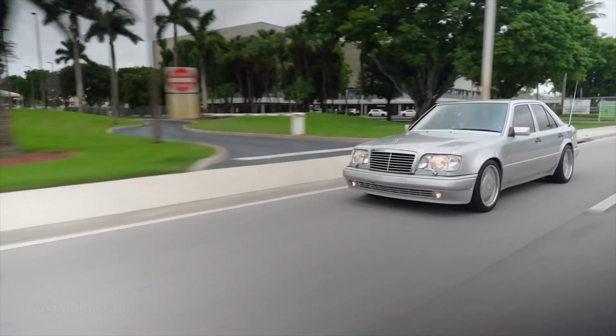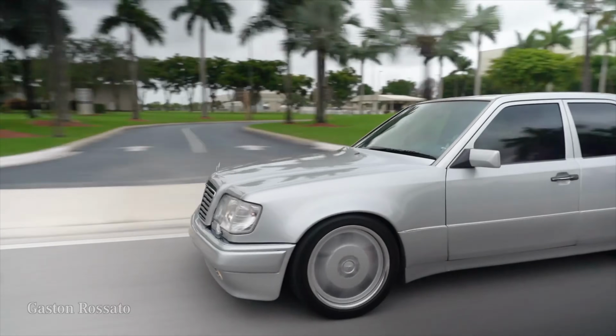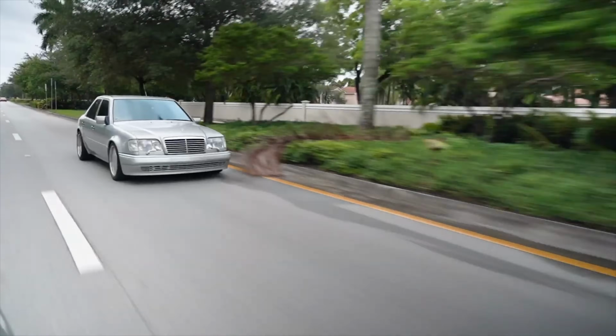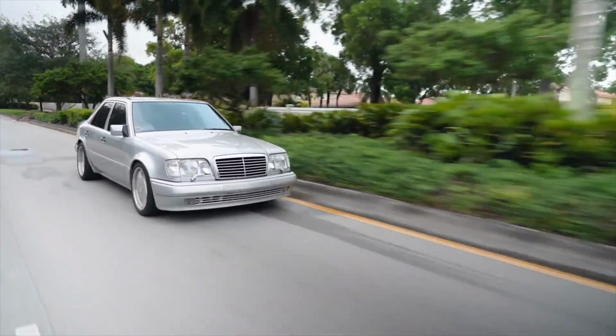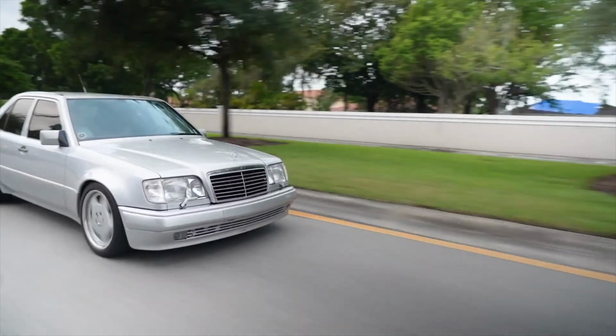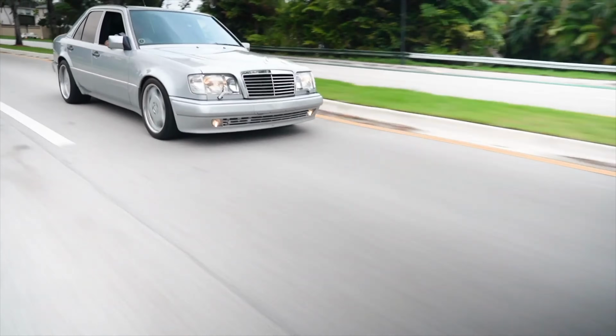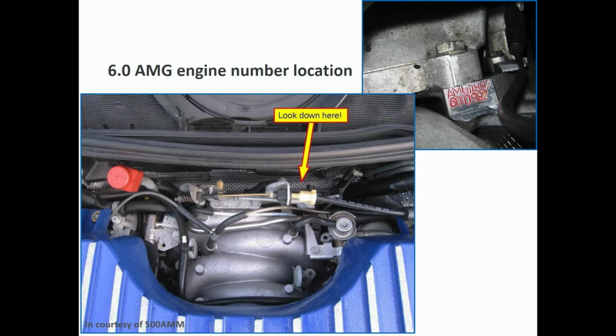VIN data indicates that 147 E60 AMGs were produced with the 957 code. It is believed that 45 E500 Limiteds became E60 AMGs, as 45 cars carry both the 957 and 958 codes under their VIN number. When inspecting one of the official E60 AMGs, the engine number must match the VIN number as indicated in the original data card in the service book, as well as the production tag in the trunk. E60 AMG engines were factory fitted and not retrofitted with different block serial numbers.